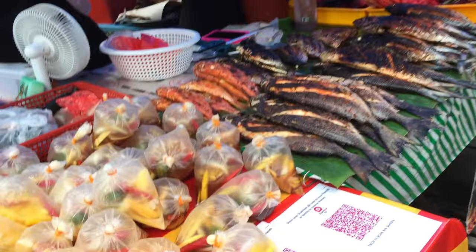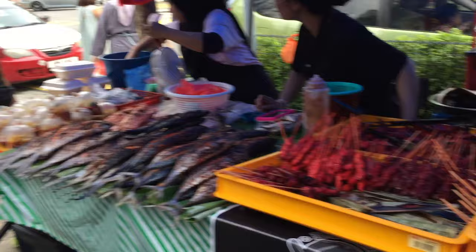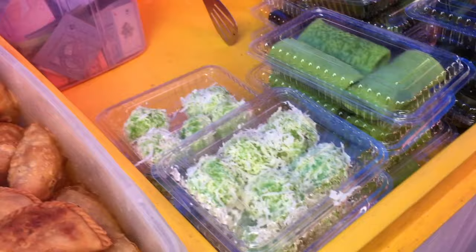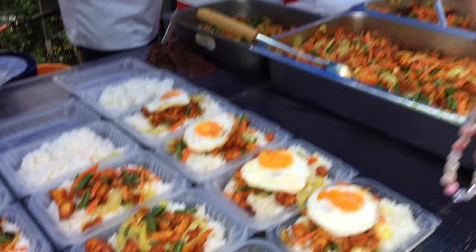The very first shop is all the barbecue items, which is like barbecue fish, satay, sausages, hot dogs, and so many varieties of chicken wings. Everything is barbecued, and then passed through some snacks, which is also known as kuih. This is known as nasi kunyit, which is turmeric chicken.